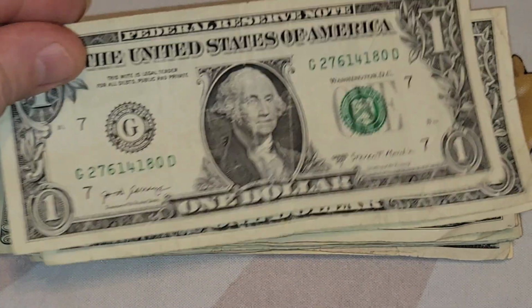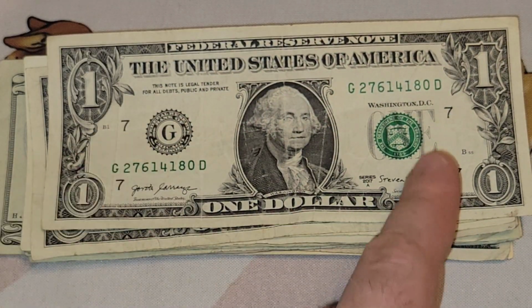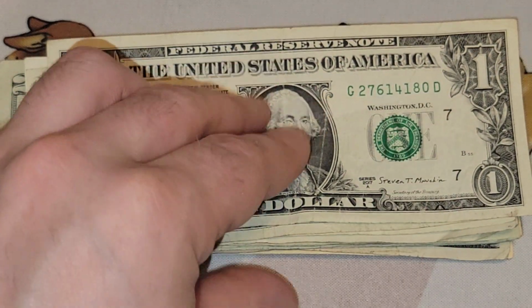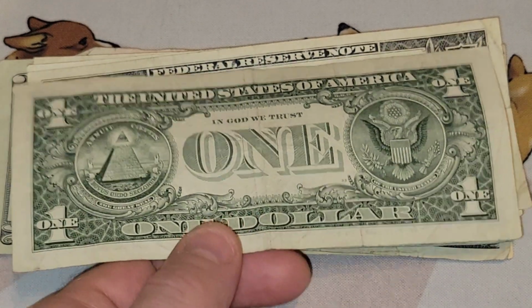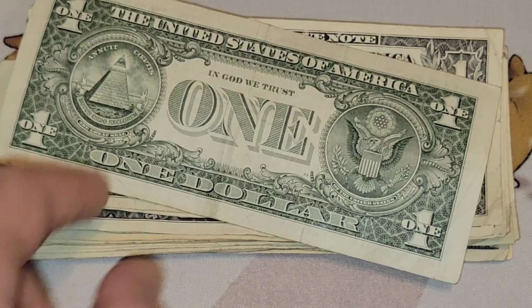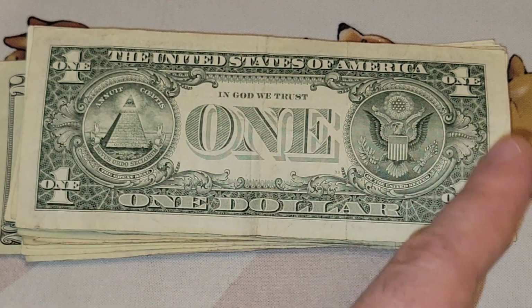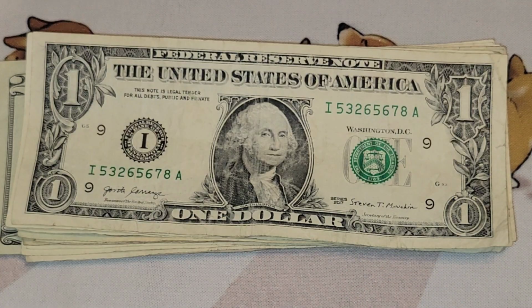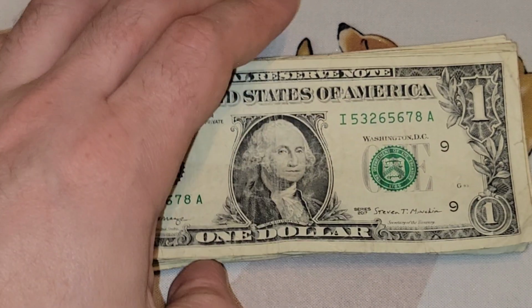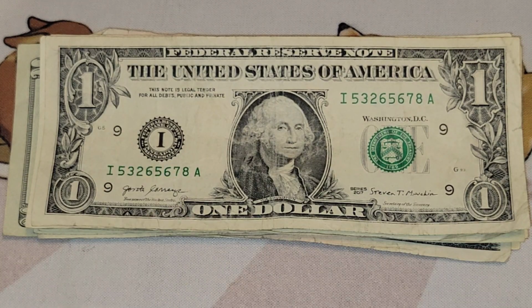And nothing much going on here. Nothing in the serial number. I like to always keep an eye out around the seals and the serial numbers to see if there's any shifts in the print. Things should be sitting nice and appropriately on the overall bill. So if it's sitting off to an edge or something like that, that could be a miscut or misprint. This one's a little damaged. You can tell how the rest of the bill is deteriorating, but the seals and the serial number are not.